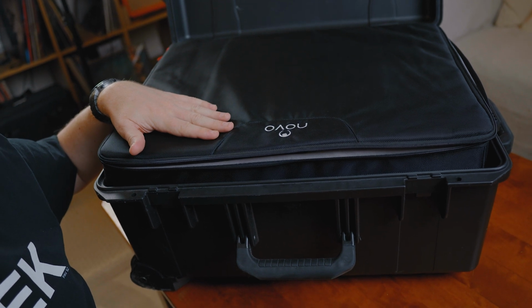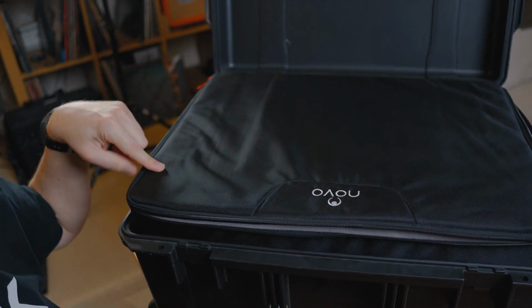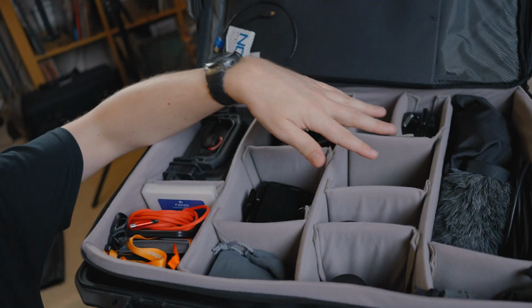Case IM2720. This is by a company called Novo, and it fits perfectly inside the Peli case, and it's got a zippable lid, and it's got all the dividers inside as well to organize your stuff in. It's a lot of stuff in this case. Okay, I'm going to take some stuff out.